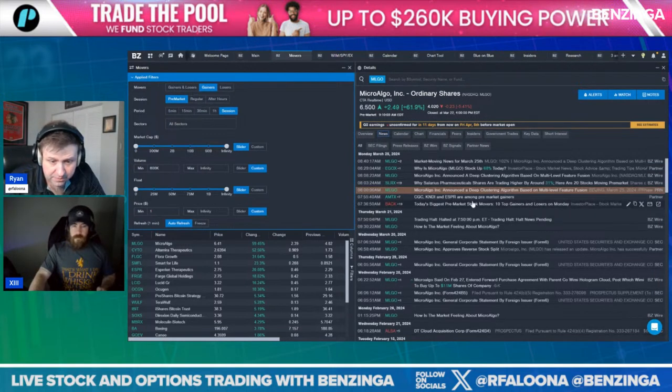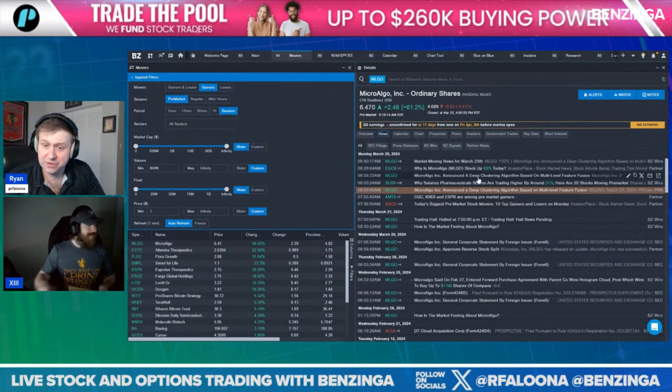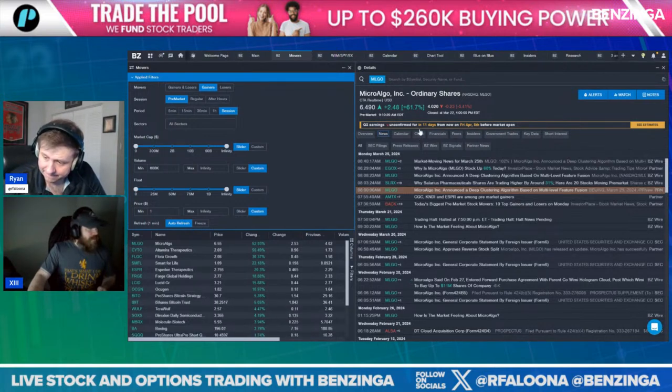We had a PR from this morning that Microalgo announced a deep clustering algorithm based on multi-level feature fusion. That sounds like a bunch of buzzwords to me, 13. What do you make of that? Yeah, I didn't really read into what all that meant, but apparently the market likes it.